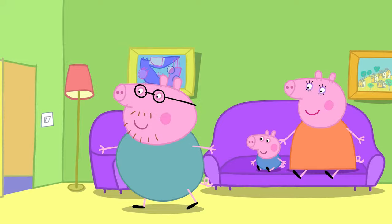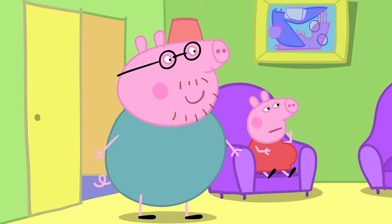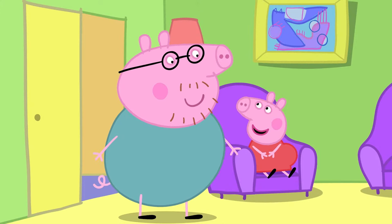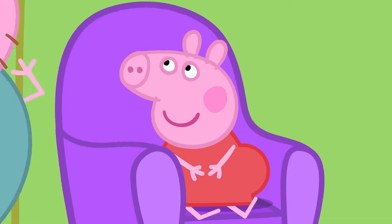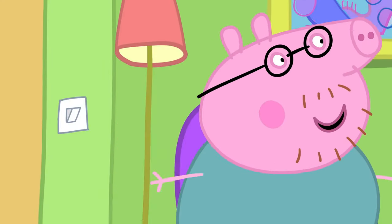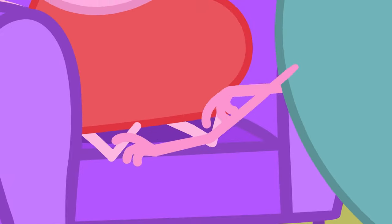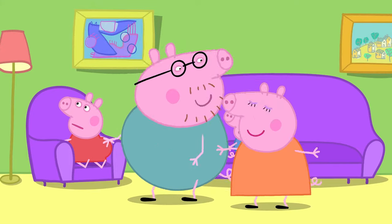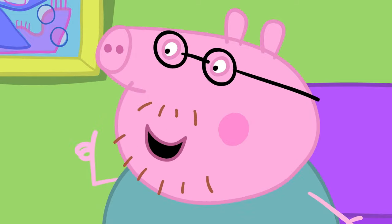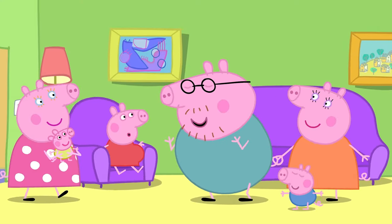Whee! And sometimes my feet would hurt, so Daddy Pig would give me foot rubs. Peppa likes the sound of foot rubs. Daddy, my feet are hurting, so I need to have a foot rub, please. Oh, well, not a moment to lose. A little here and a little... Daddy Pig's foot rubs are more like foot tickles. There's one more thing that happened when Mummy Pig was pregnant. What was it? Eventually, a baby came.